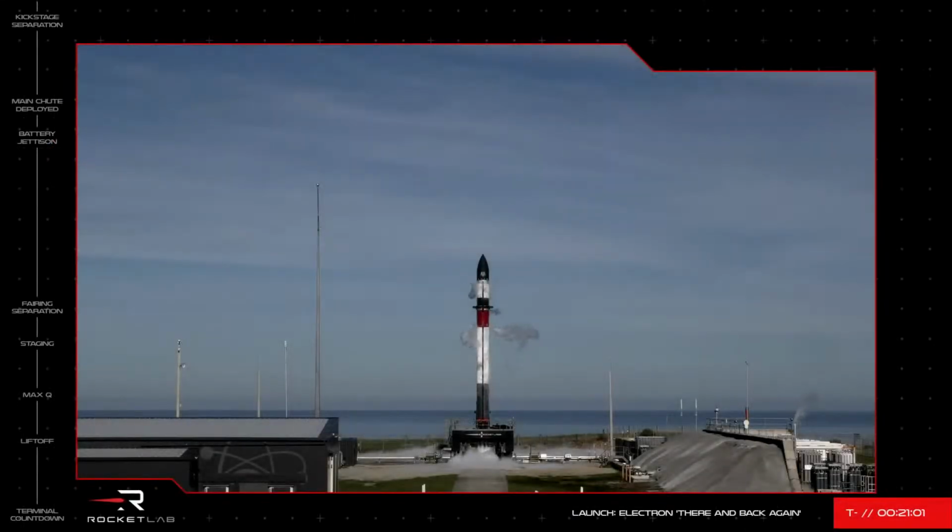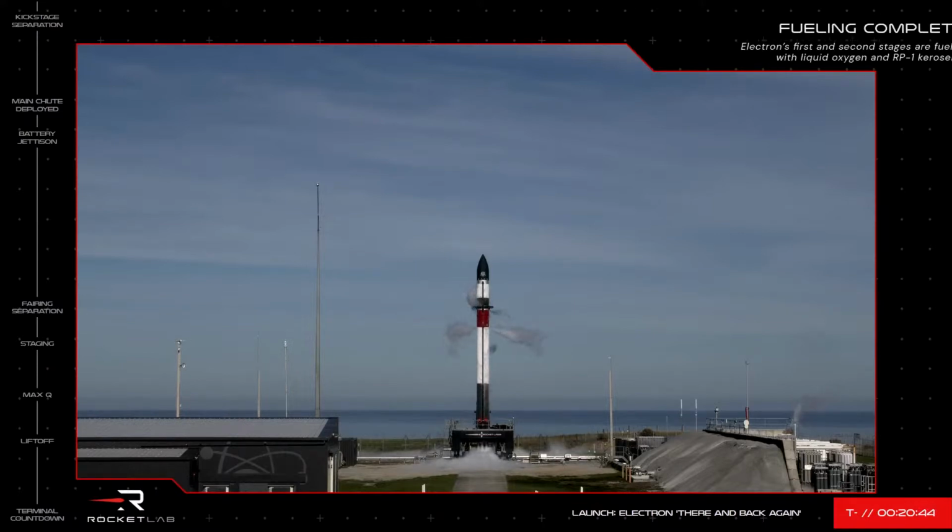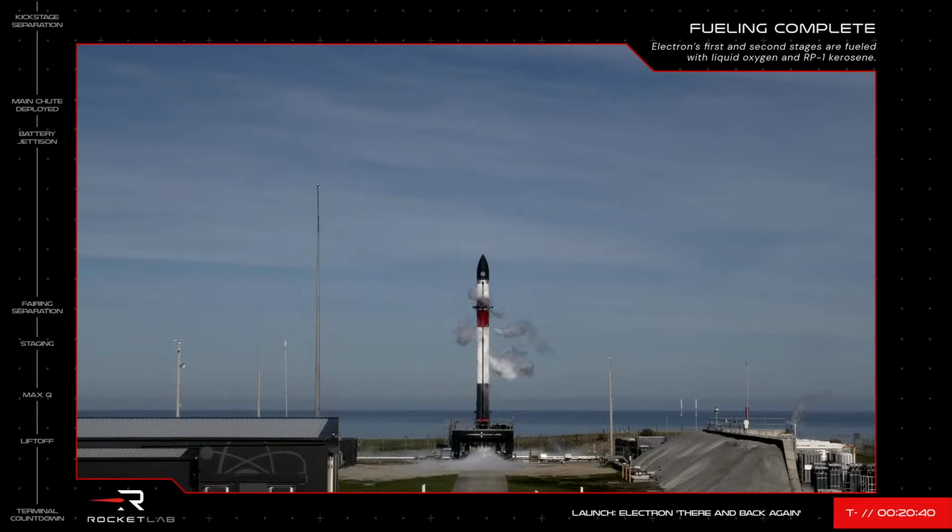And good morning from New Zealand, where we are counting down to the liftoff of Rocket Lab's 26th Electron mission, There and Back Again. You are looking at a live view of the rocket ready on the pad at Rocket Lab Launch Complex 1 on New Zealand's east coast, from where we will fly 34 spacecraft to space for a range of customers on board this rideshare mission.